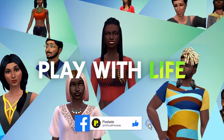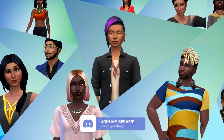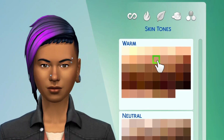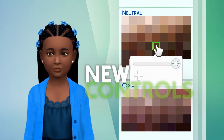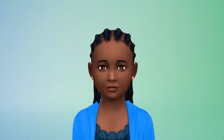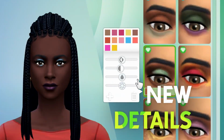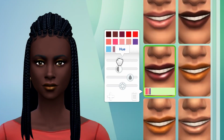I'm just so shocked. There's a brand new main menu too, which has changed. So not only do we now have the skin tone swatches, the skin tone and makeup sliders, but the main menu looks different. There's constant changes with this game, and I know not everyone's going to love it. Some people don't like change, but I'm not gonna lie, I kind of like the new look of the main menu. I'll have a picture of it on your screen right now.